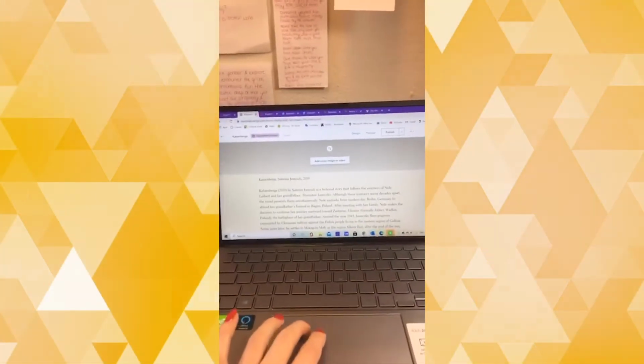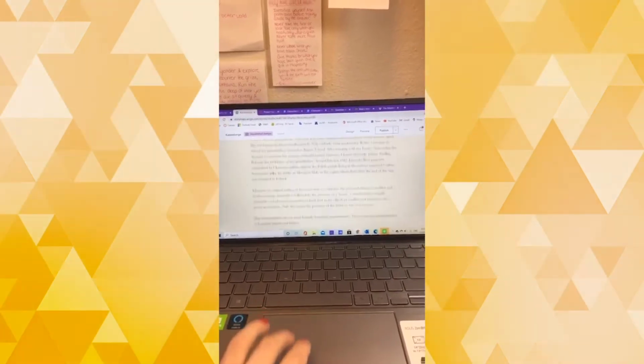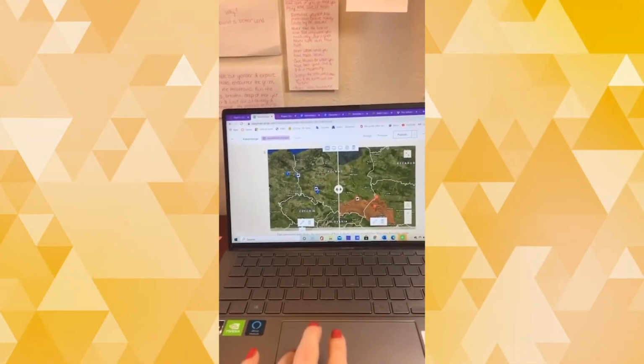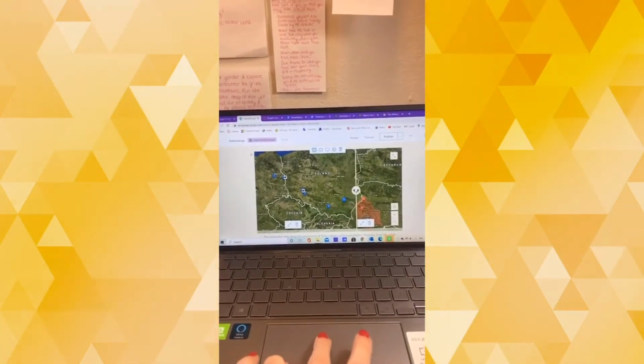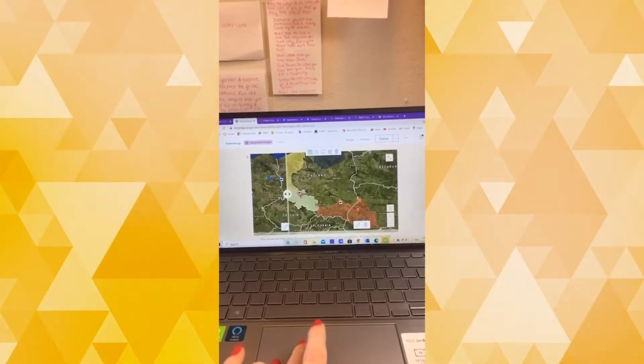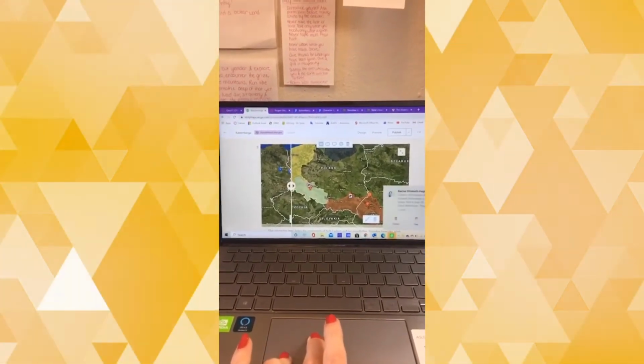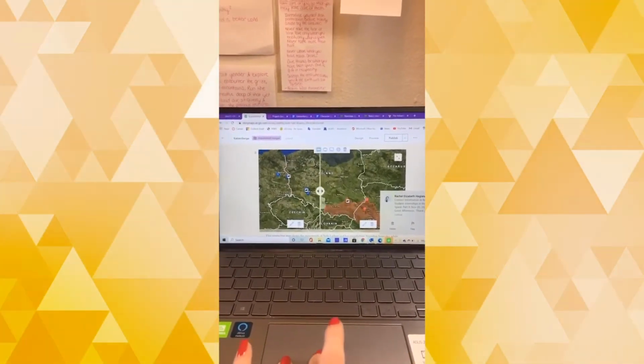So here is a little bit of the project itself. This is a story map, so it brings the viewer through certain topics while depicting a map. And here you see some of the border shifts that happened after World War II.